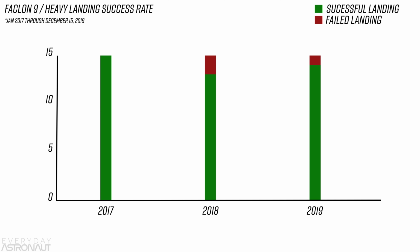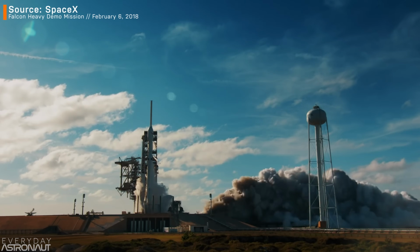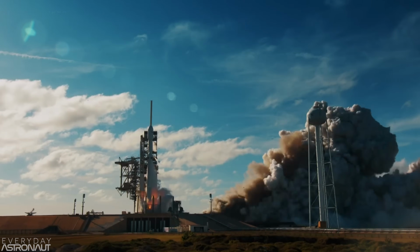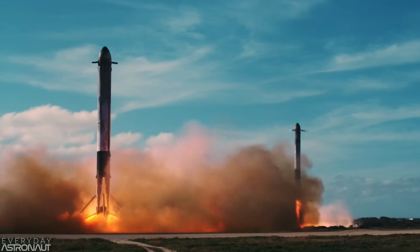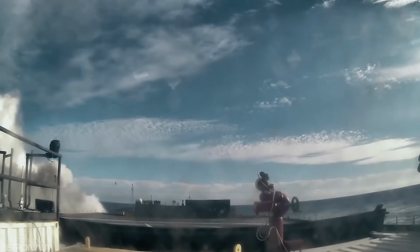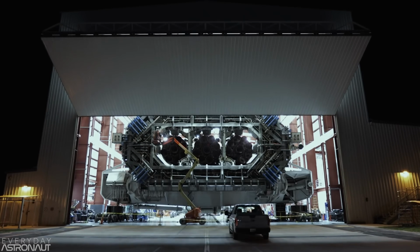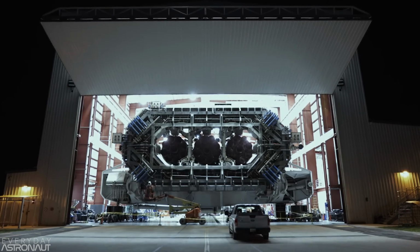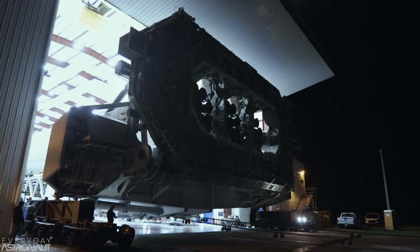None of those 3 landing failures was due to a failure of a Merlin engine itself, although again, that kind of gets complicated. Going in order, on February 6, 2018, SpaceX launched the first Falcon Heavy on its demo mission and landed all but the center core of the Falcon Heavy. The center core ran out of TTAB, which is that pyrophoric starting fluid that actually ignites the engines. It sounds like there was a pretty easy fix, and it wasn't actually that they would need more TTAB, but just needed to switch which bottle it pulled the TTAB from and at what point to solve the problem.